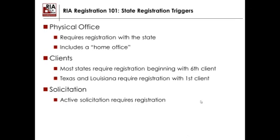Some of the common state registration triggers to keep in mind here. If you have a physical office in a state, it's going to require registration with that state. That also includes a home office. In terms of clients, most states require registration beginning with the 6th client. There are some exceptions, for instance, where Texas and Louisiana require registration with the first client. Solicitation. Generally speaking, active solicitation requires registration.